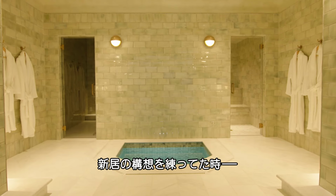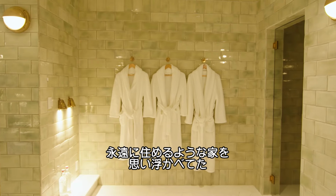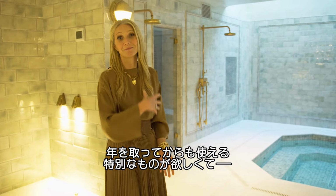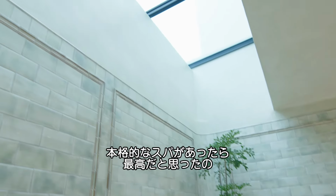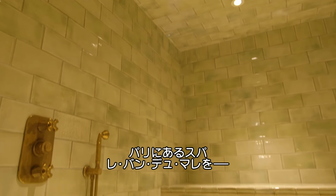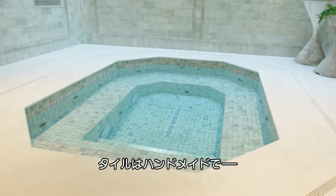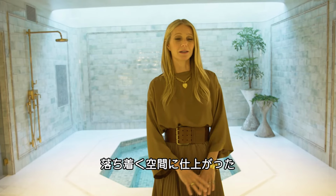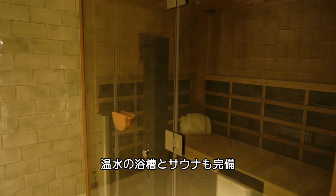When we were conceiving of the house, we were trying to think of a forever home, and what would be the few things that are so special and that you could use when you're much older. So we thought it would be amazing to have a real spa, and there's one in Paris called Bain de la Marée, and it sort of mimics that in its own way. Robin and Steven found these amazing handmade tiles, and I love all the details and the color. It's very calming in here as well. And there's a cold plunge, excellent for circulation, a hot tub, and then there's a steam and a sauna.